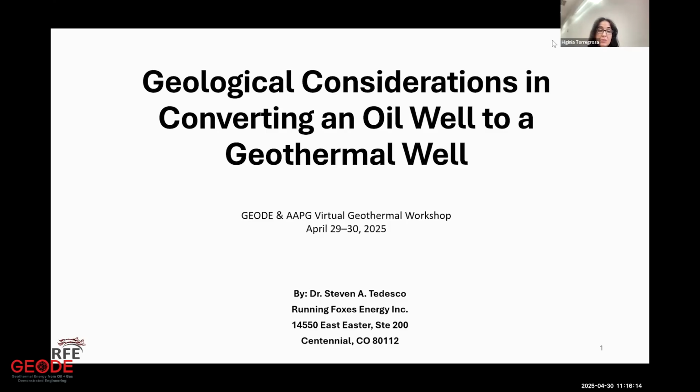As geoscientists, and I'm a geoscientist as well, what we wanted was to create a series of workshops that were practical, that people can have practical takeaways after. It is especially focused on geoscientists, engineers, or the general public, in order to use the knowledge of the subsurface created in oil and gas and transfer this knowledge to geothermal applications.